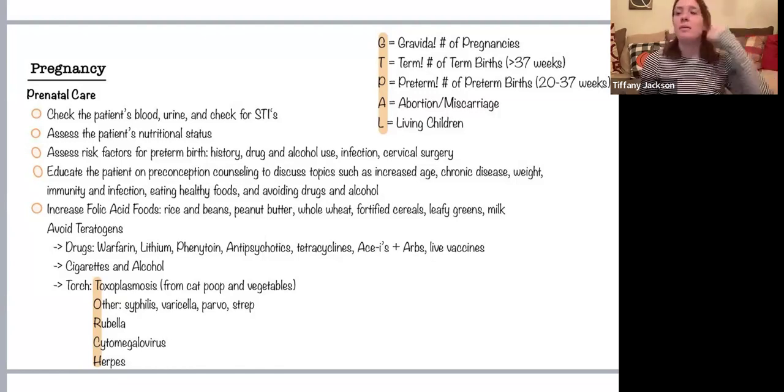And then A is how many abortions or miscarriages mom has had. And then L is living children. Okay. Mom can deliver 6 babies, 6 children, but if she lost one of her children, this would lower our L. So you can have more living children than deliveries. Okay, so again, this is how we classify.